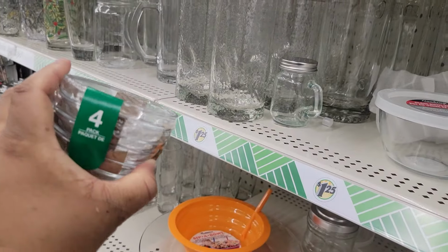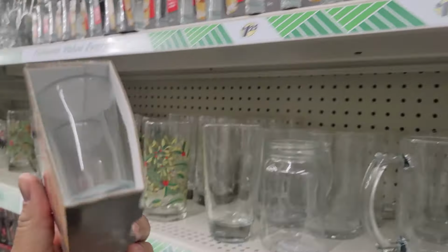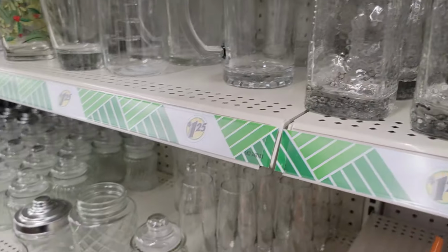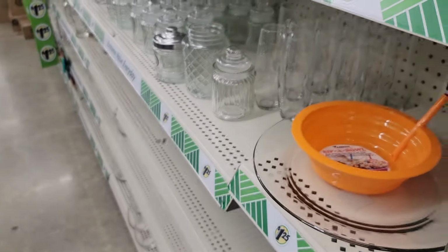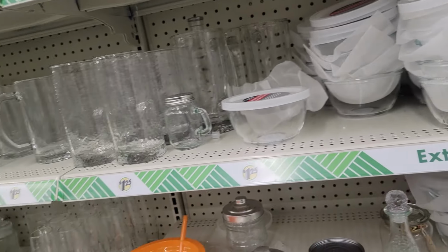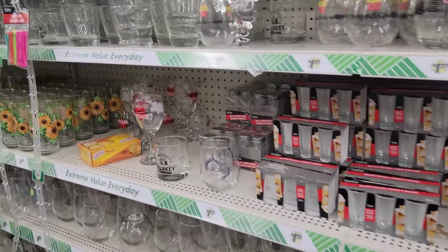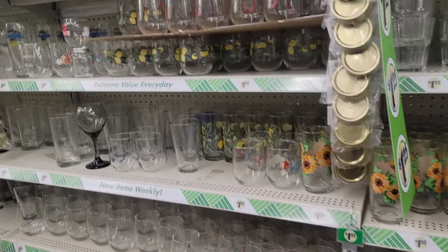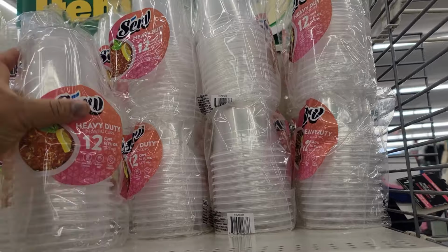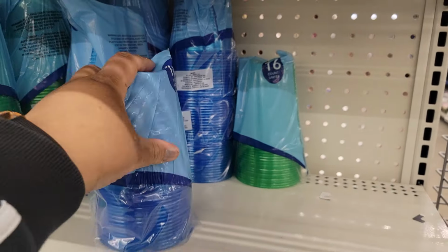These 4-pack. Dessert glasses. Win against the blind. So it's my fault. Like that. It's 3 of them. Glass bowl with a lid. These are good. I like that. I'm gonna have to get some of these. I like those. I'll get some of those. But these heavy duty cups, 12, 16 ounces. Just regular cups.